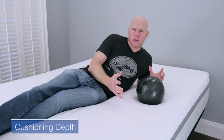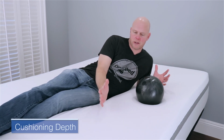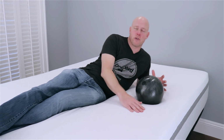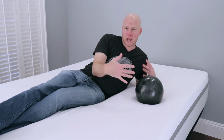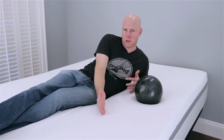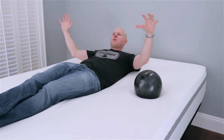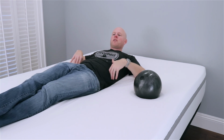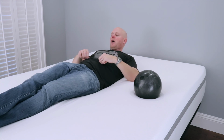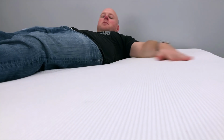The next characteristic that you're going to want to consider when choosing a mattress is cushioning depth, which is a preference-based characteristic, and it's the difference between sleeping more in the mattress or being hugged or cradled by it versus sleeping more on the mattress. And in the case of the Helix Nightfall, we would definitely describe this as more of the latter. This is definitely not the kind of mattress that is going to give you that sort of enveloped feel. Rather, it's going to give you more of that floating on top of the mattress kind of feel.